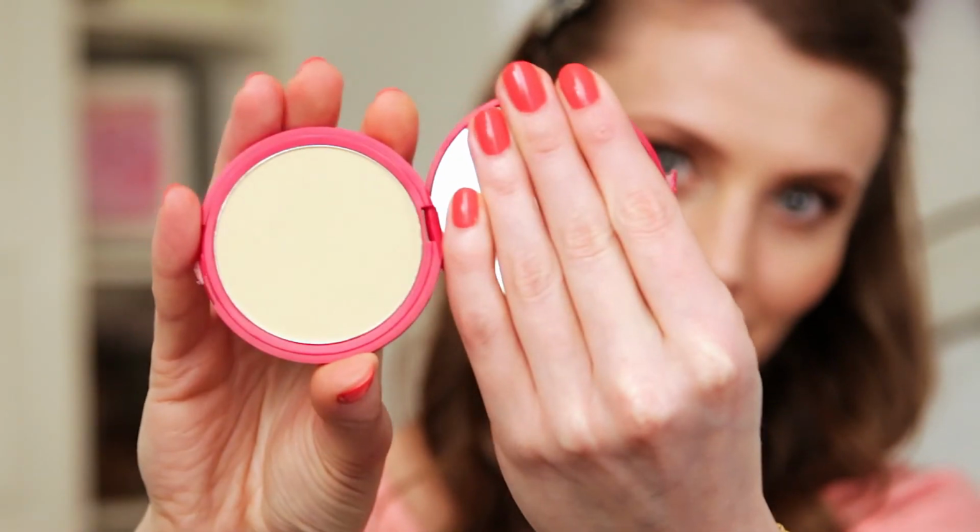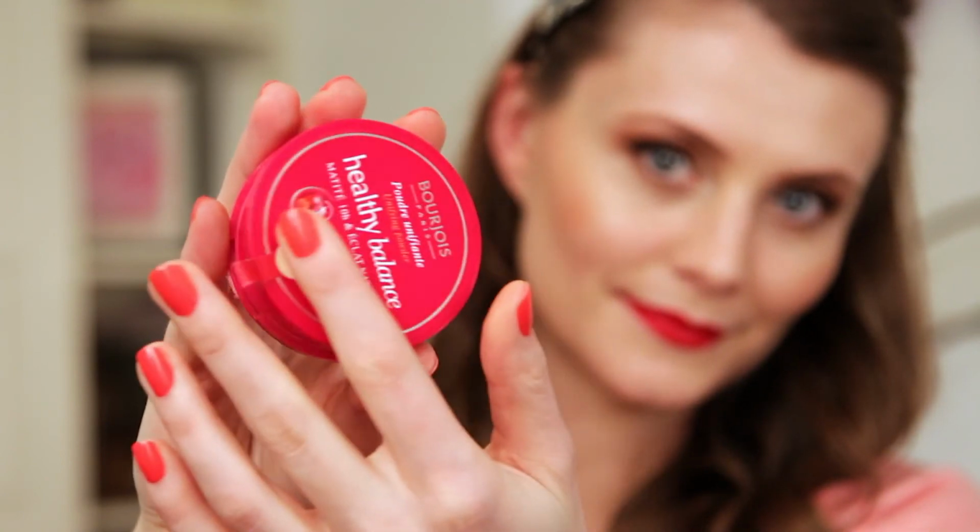And finally, this one's the budget option. It's Healthy Balance powder from Bourjois. I really, really, really like it, and it's really inexpensive compared to the other ones. It comes in a really nice slim packaging, which makes it really handy. It comes with a full-size mirror, so you've got everything you need. Texture-wise, I would say it sits somewhere between the Hourglass and the Charlotte Tilbury. So it also gives you that smoothed effect a little bit, but it's also very, very lightweight.